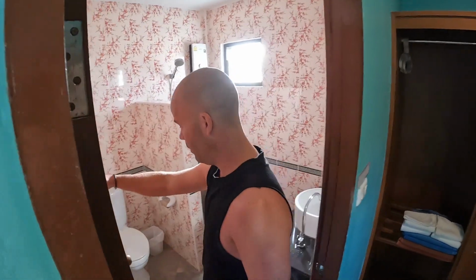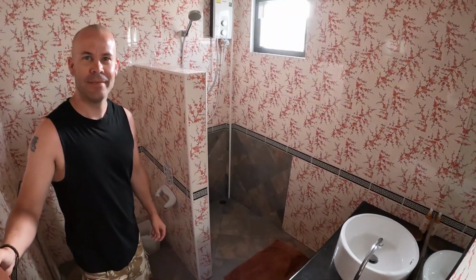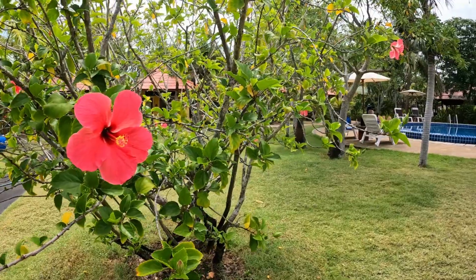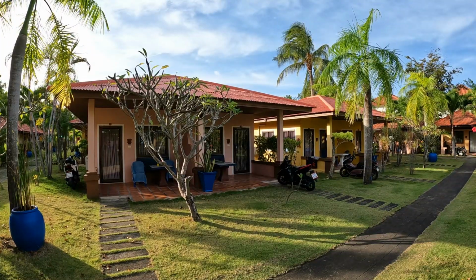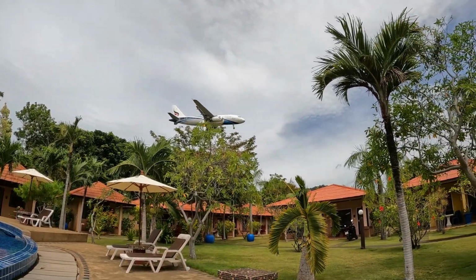And this is the bathroom. So everything is nice and clean. You can get your room cleaned every single day if you want to. What I like also is that the pool is just outside, which is really nice. And yeah, the grounds are really nice as well. That's just above our bungalow!